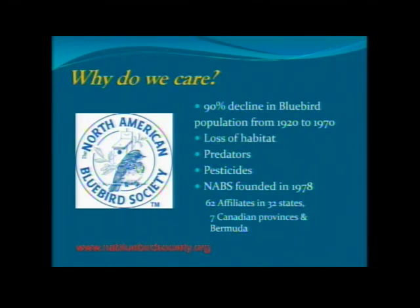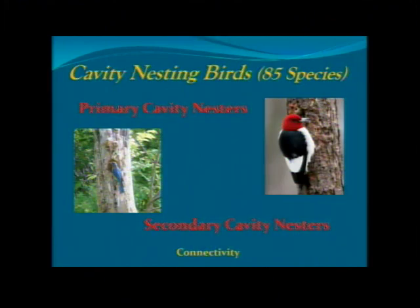Another little thing for your nightly research. Now, you remember 10,500 species of birds worldwide, 925 in the United States, and of that 925, 85 of them are called cavity nesting birds. And they're subdivided into primary cavity nesters and secondary cavity nesters. A primary cavity nester can excavate its own cavity, i.e. a woodpecker. Secondary cavity nesters cannot excavate a cavity, but they've evolved to want to nest in some type of a cavity. And they can come up with some pretty strange things sometimes. But here's a good example of connectivity in nature, because most species of woodpeckers, not all, most, excavate a new cavity every year. They don't reuse their old one. So on the left, we see this bluebird is using an old woodpecker cavity to build its nest in.